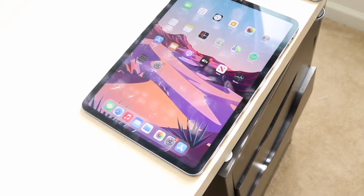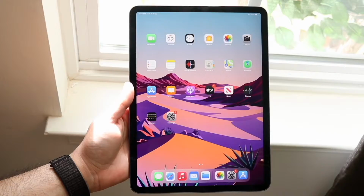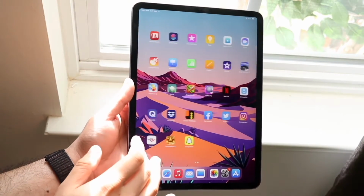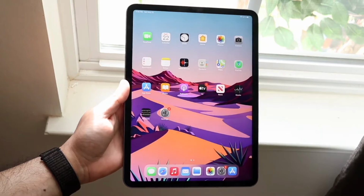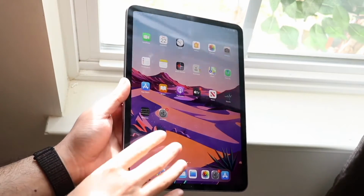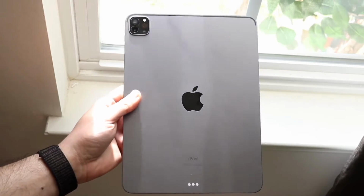So like I said, you either get the 11-inch Liquid Retina display with ProMotion and True Tone, or you get that 12.9-inch model with a way better display than that 11-inch model. So, in fact, you should probably be asking yourself, do you want the iPad Pro with the 11-inch display or that 12.9-inch display? Because that is a bigger difference than an M1 iPad Pro and an M2 iPad Pro, in my personal opinion.